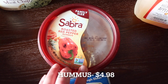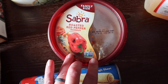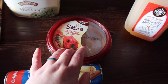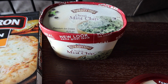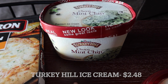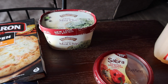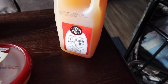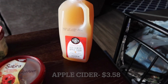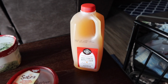And then we also grabbed some hummus, some roasted red pepper hummus for my husband. That one's good until January, so we've got some time on that. We also were able to find some Turkey Hill ice cream. My husband loves this, and we can't find it normally at our grocery store or at our local Walmart that's really close to us, so we grabbed some of that. And then we also grabbed some of this apple cider. It's the Honeycrisp one. We decided we wanted to grab some more before we can't get our hands on it anymore, so there is that.